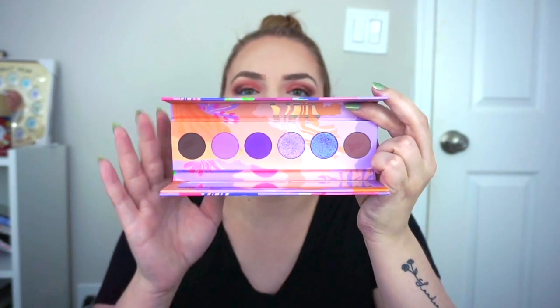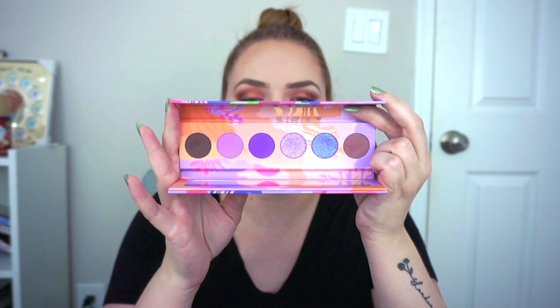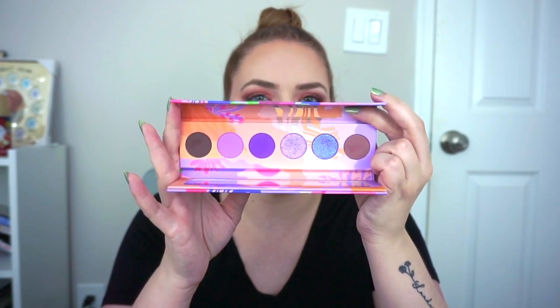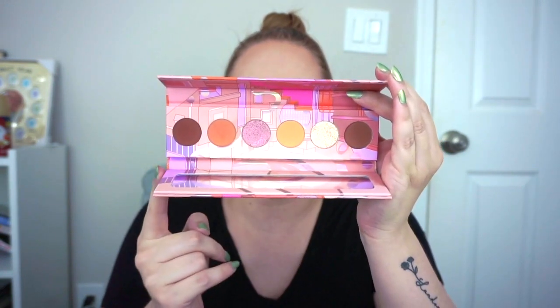And these are some of the best matte purples I've ever used because they're very pigmented, they're opaque, they're not patchy. I've tried so many different purples that need to be layered so much, really blended, and these just perform so well. Then I have the Kaleidos Sashimi City palette.